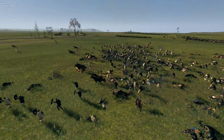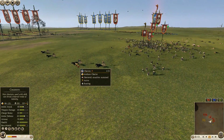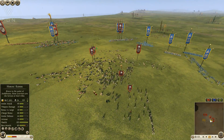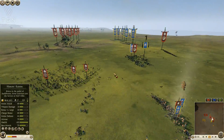Here comes some flaming arrows, but again, even though they're wavering, they stayed in the fight for an impressively long time. Look at the number of kills on those Chariots before they routed. 150. Very impressive. So that's a ton of damage done to these Swordmasters, and it delayed them from this fight until the Iceni won. So very nice job by the Iceni.